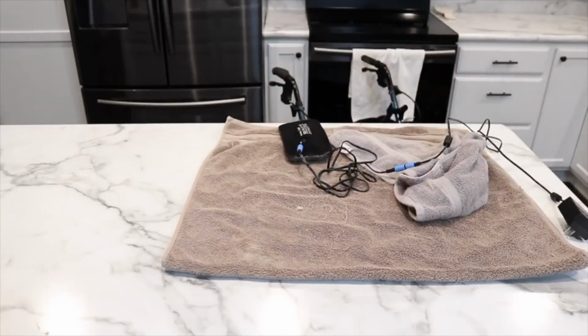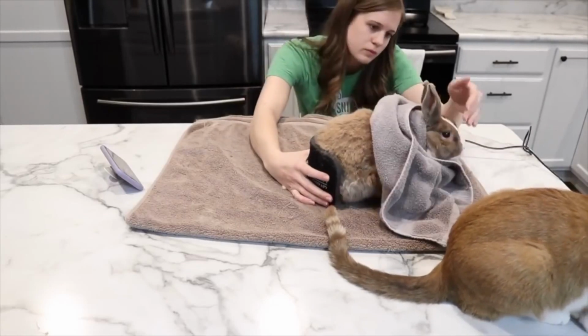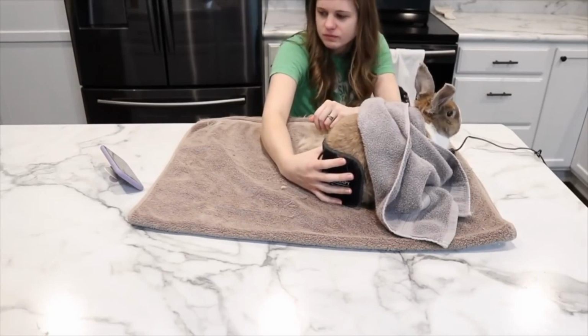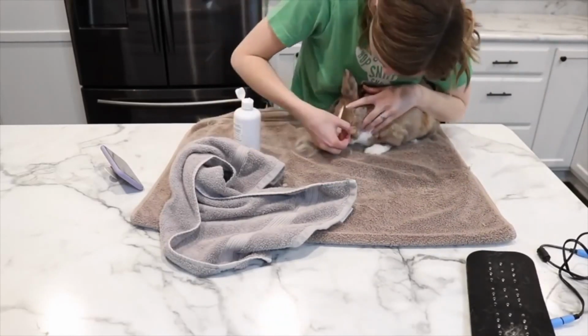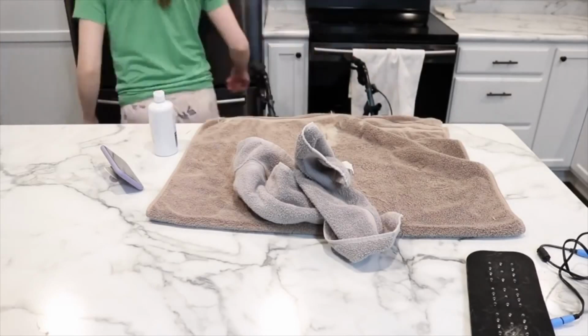Red light therapy, and it takes 15 minutes, so I tend to watch a YouTube video while I do it, just so that I'm not just sitting there staring into the abyss. But she doesn't really enjoy it, but she does pretty well with it. So on this particular day, she did have some hair in her eye, and she can't groom it herself, so I did have to rinse it with saline.